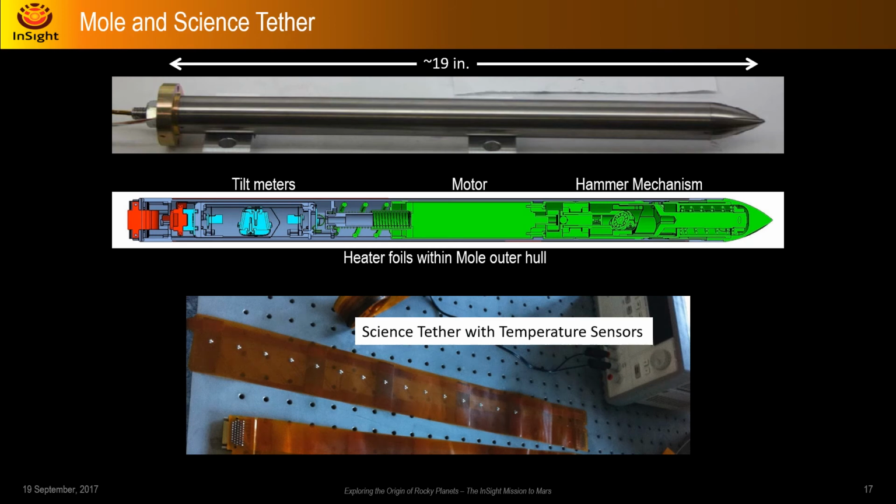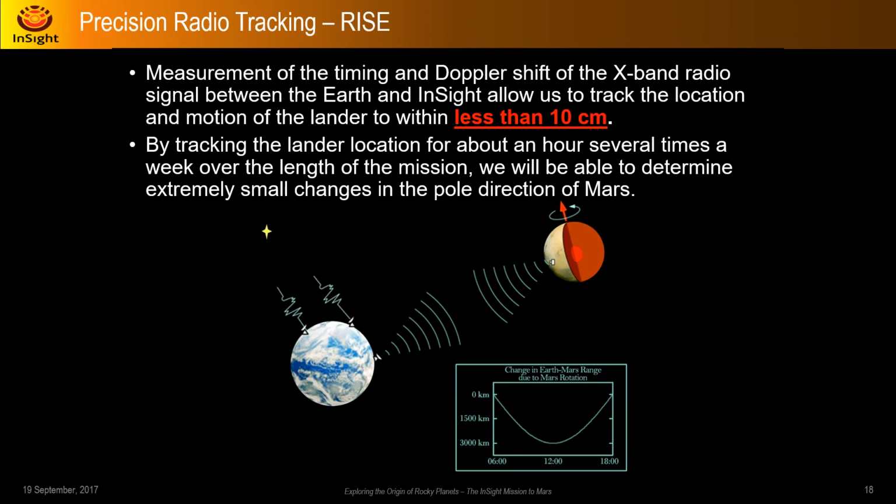It is quite large, about 19 inches long, and it's expected to dig nearly 15 feet into Mars, if we can get it going. Now, the sophisticated radio on InSight will help us determine the wobble in the planet's rotation, which can help us understand the makeup of Mars's core.